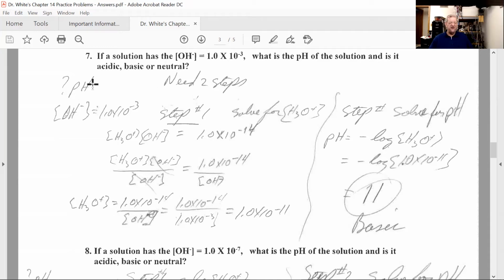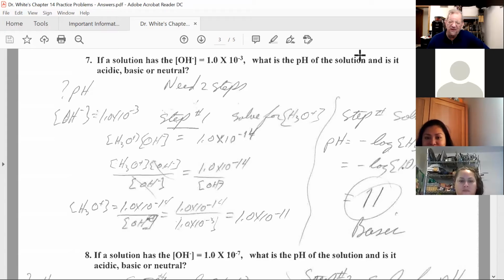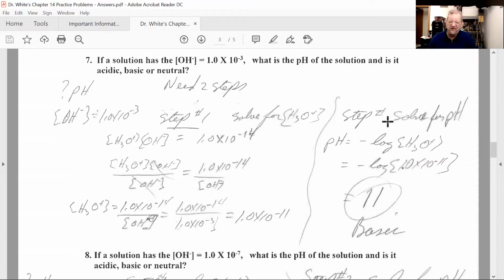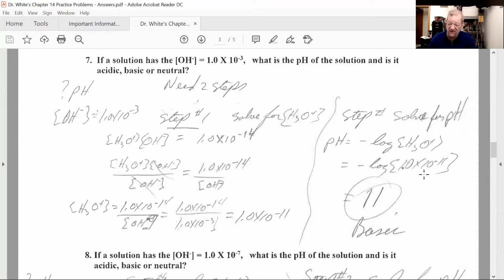concentration. Am I done? No, I'm trying to find pH. How do I do that? You need step number, anybody see my 2 that goes there? It ran away. Oh no. Anyways, pretend there's a 2 after the ampersand sign. Step 2, solve for pH. pH equals minus log of hydronium. We just calculated that, so I'll put it in. When x is 11, and this is 1.0 times 10 to the minus x, the pH is x, and that's 11. And remember, below 7 acidic, 7 neutral, above 7 basic, and hope we all agree that 11 is greater than 7.